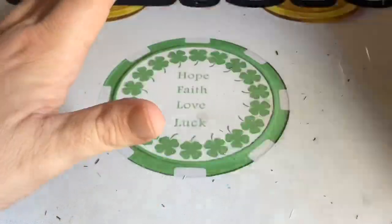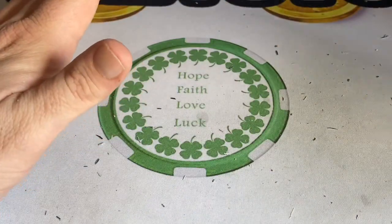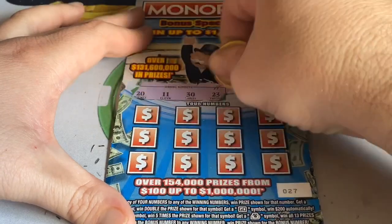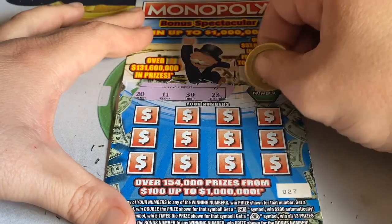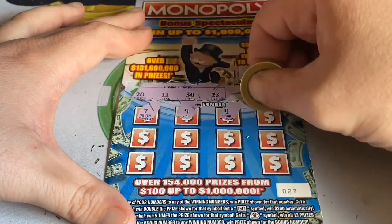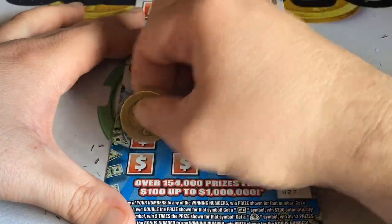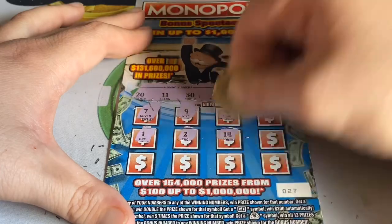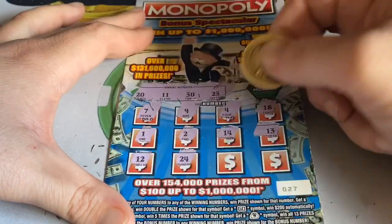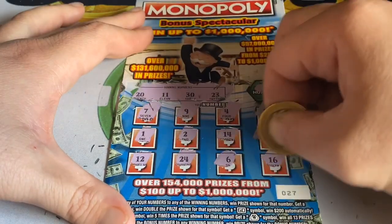Second chance as well. Okay. Ticket number 27 on this $5 Monopoly whole book. Part number 3. 20, 11, 30, and 23. Okay. 9, 4, 18, number 1, number 1, 2, 14, 13, 12, 24, number 6, and 16.